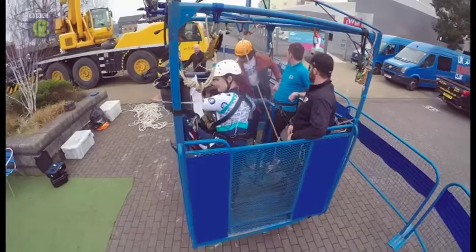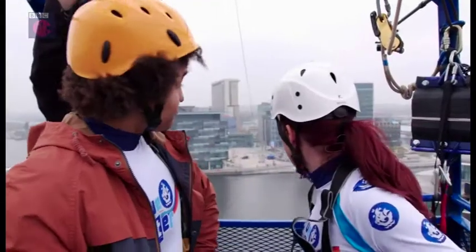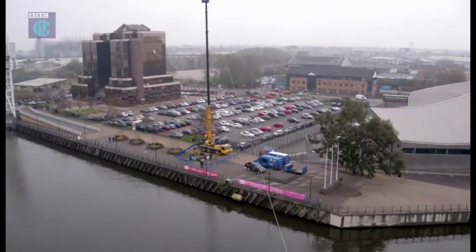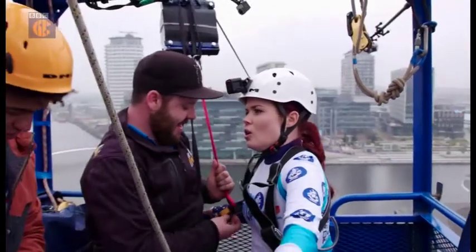As we get into position 35 metres up, it all becomes sickeningly real. I didn't think it was that high. And now that we're up here looking down to where I need to go, oh, my tummy just went. That's a long way. I'm not going to look for a sec. I'm going to look this way. Come on, you know that.